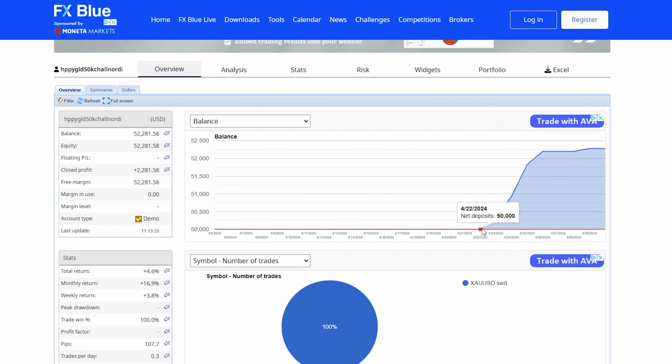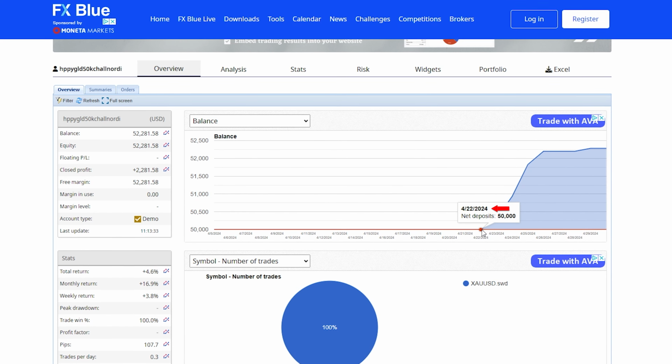So I started trading this account on the 22nd of April. Today is the 30th of April, so it's just 8 days, and the Happy Gold executed several profitable trades, no losing trade, and it achieved a total return of 4.6%. And if it keeps trading this way, I can reach the 10% very soon.